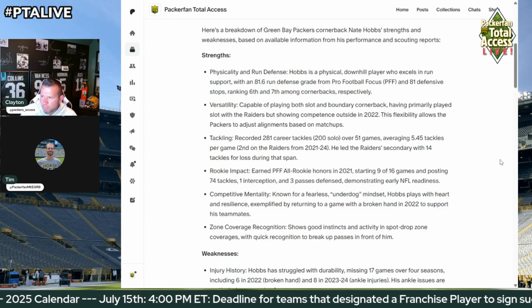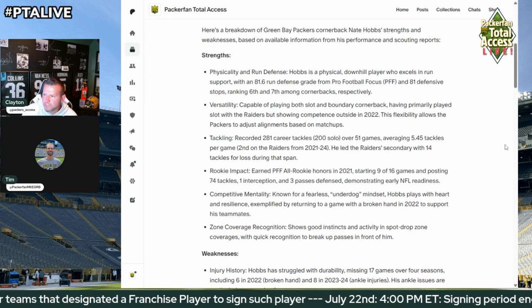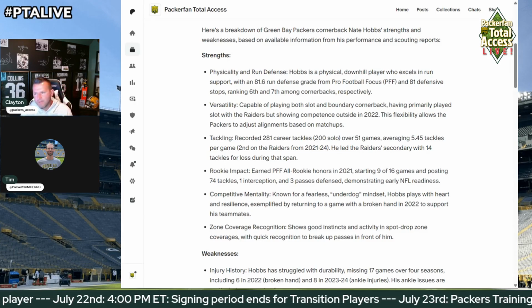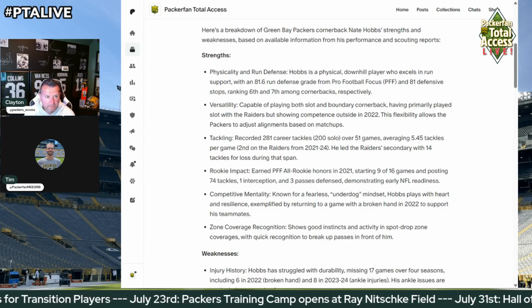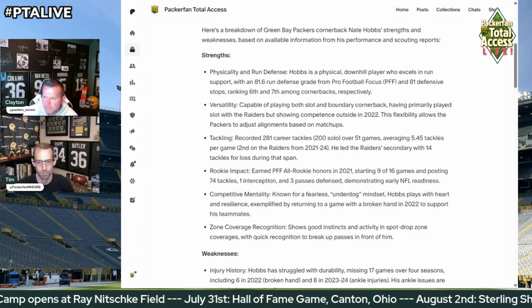Versatility: capable of playing both slot and boundary cornerback, having primarily played slot for the Raiders, but showing competence outside in 2022. This flexibility allows the Packers to adjust alignments based on matchups. I'm going to give you guys a little spoiler alert. Last year, it was slot heavy for sure. So I see him most likely playing in the slot and then kicking outside when we go to our base. That would be my guess.